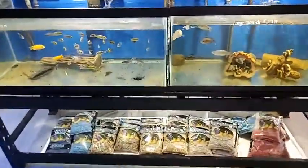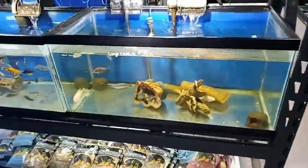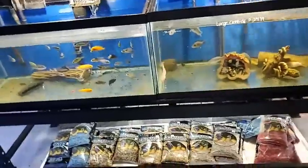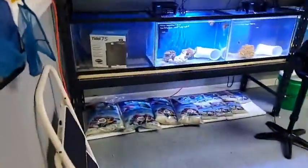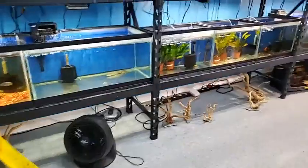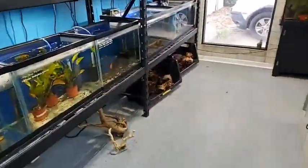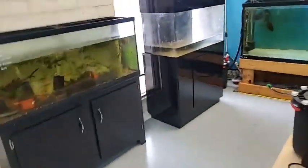Sorry. We also have a lot of substrate in. Got Stratum, Eco Complete, your normal gravel, red, blue, black, natural. We've got some saltwater sand in. We've got a decent amount of spiderwood, and we're getting more in today, so that section will grow here soon. Got some Mopani.